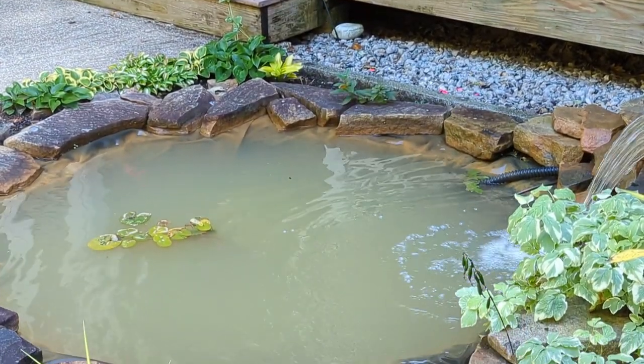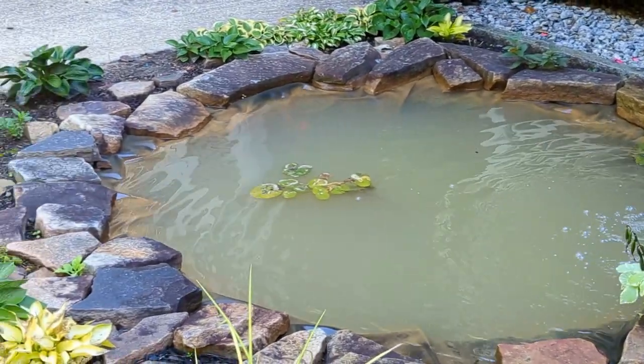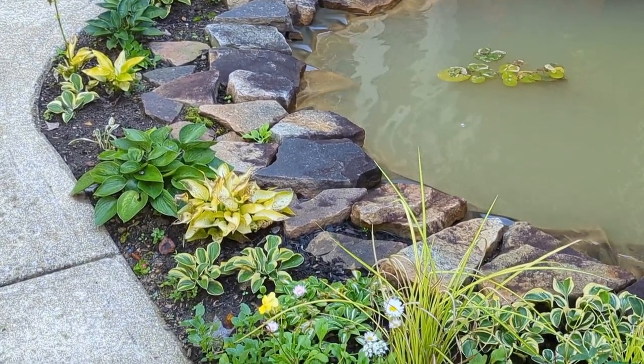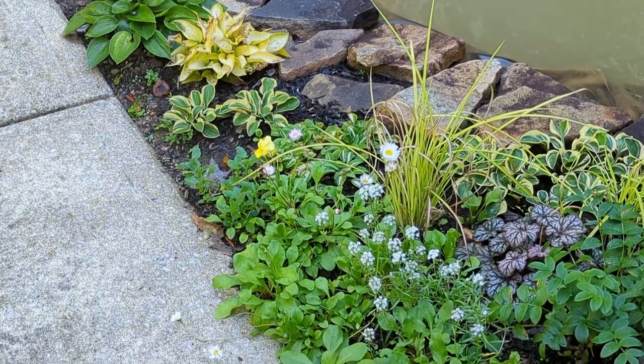This time of year, I give up on cleaning my pond because there are just so many other projects to be done around the yard. And pretty soon I'm going to have to remove the pump anyway. So I'm focused on other things, but around the pond is looking very pretty.